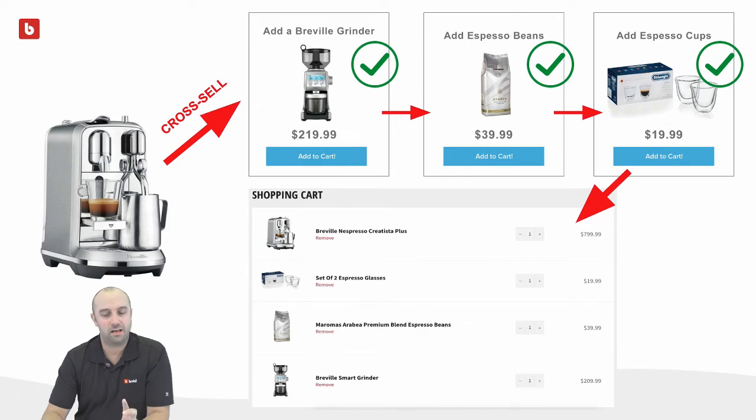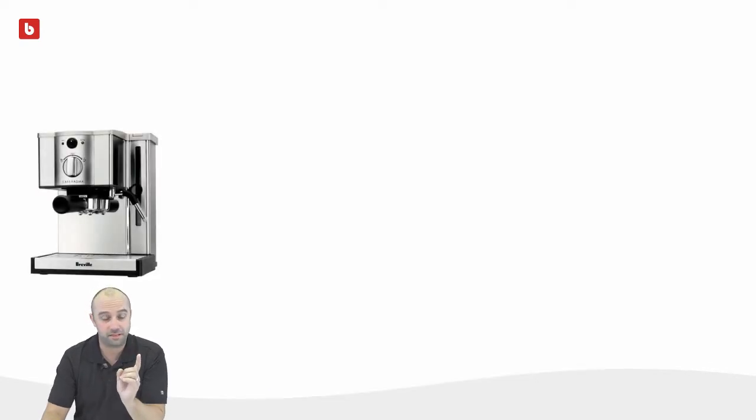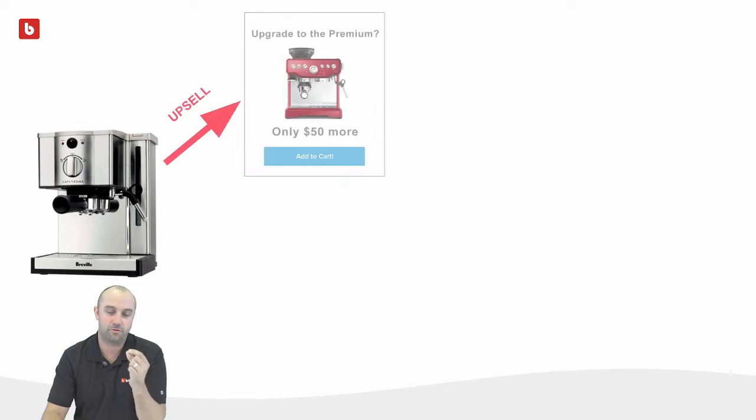And then lastly, a third way it can go is this is a cross-sell. So notice that that initial click there is a cross-sell. This can also be an upsell. So in this scenario, I'm buying a basic espresso machine, and I'm going to upsell them to a premium espresso machine.